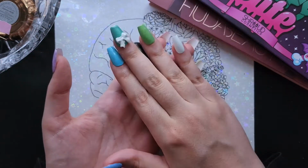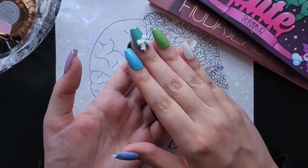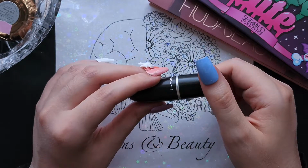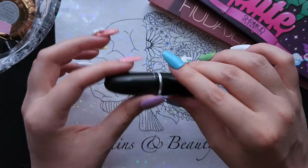So yeah, I love this lipstick. This has reignited my love for it. This is probably the one lipstick that I could actually see myself fully using up and panning out of anything in my collection, and that just makes me happy. So yeah, it was an amazing experience using it this month.